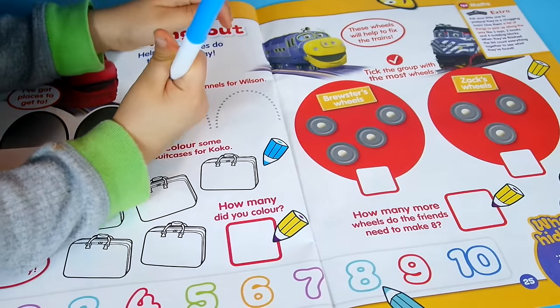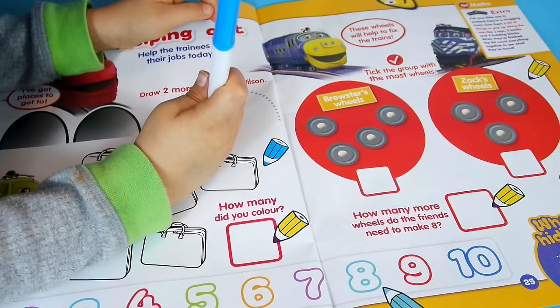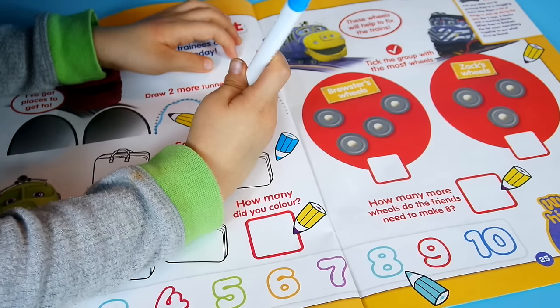Draw two more tunnels for Wilson. Two more tunnels for Wilson. These are good tracing activities. They're very good when children are learning to write.